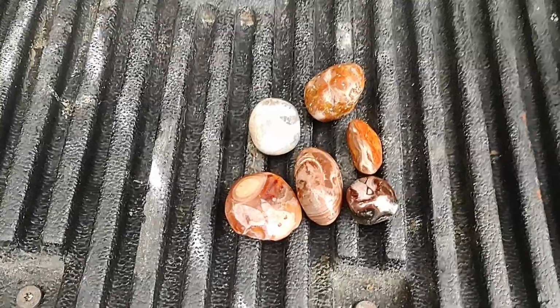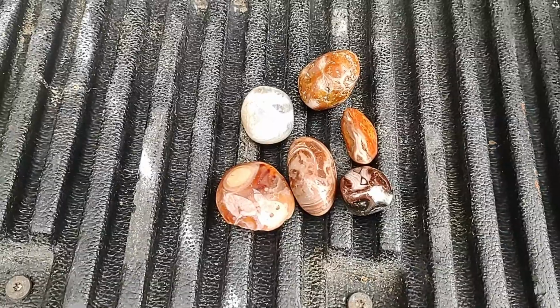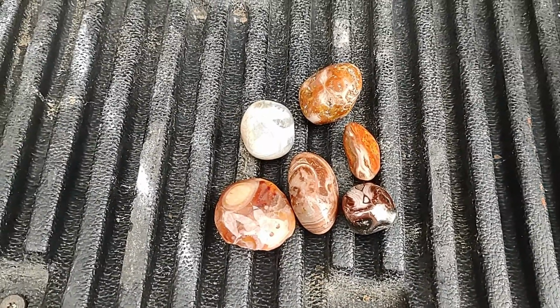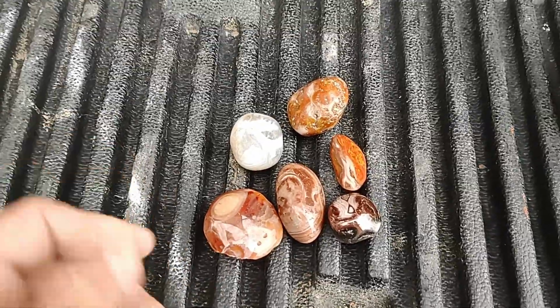Full to the brim with all kinds of rocks. You can just dig through it to your heart's content and pull out rocks. They're priced at $1 a piece or six for $5. So I'm looking through the bin, not finding much.